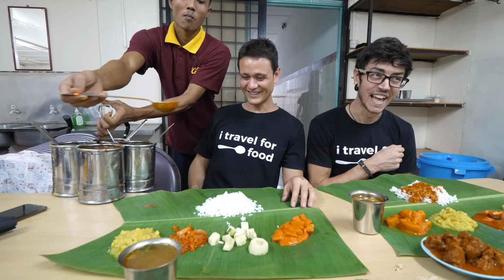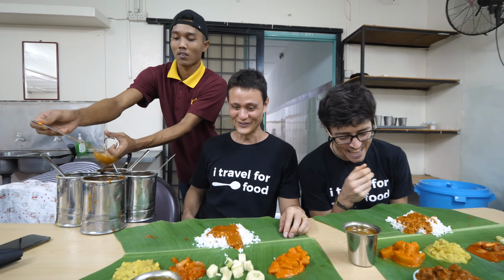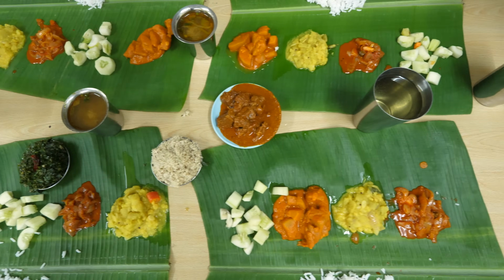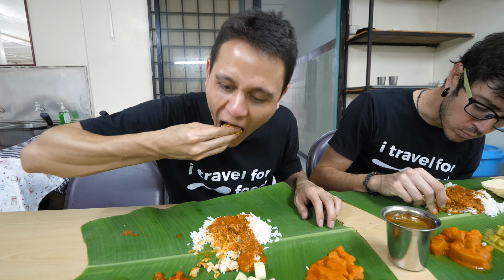That's beautiful. Yes. Final step before eating is one more scoop of curry sauce over the rice, or double scoop of curry over the rice. Thank you. Terima kasih. One of the reasons that Kuala Lumpur is just one of the best cities in the world if you love to eat is because of the diversity of foods. This would be very authentic South Indian.